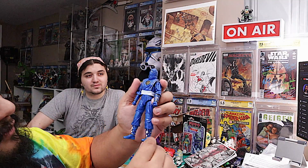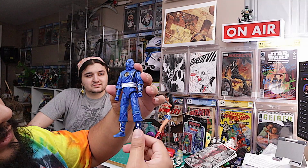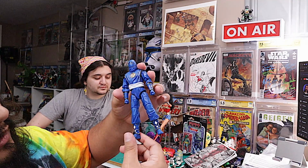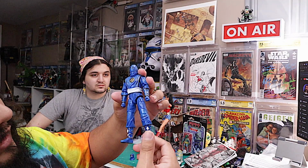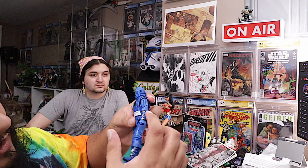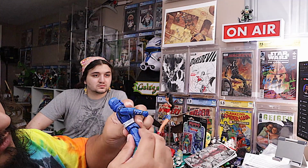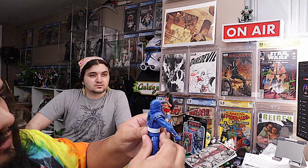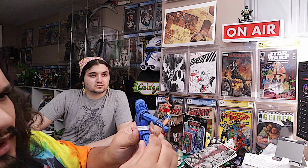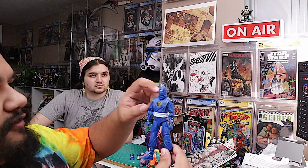I do have one issue with this one in particular. His leg is pretty loose. Like, that should not be that easy to move. If I turn that, his hip actually moves before the leg, so that is kind of weird. And also, this part where it connects to his hip seems a little funky. It doesn't want to turn back at all, really. So there's something weird with this one.